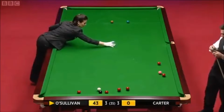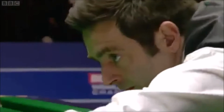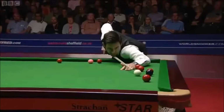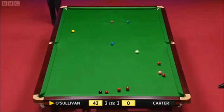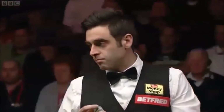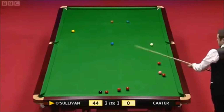Is he going to try and win this frame with just taking reds and blues? 27. Surprised he didn't play the cannon there. I'm not surprised at this, I'm amazed. How's he going to win the frame now? 28. OK, he's a massive favourite where the balls are, but Ali will be playing safety shots to bring those reds into play in a minute.